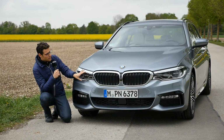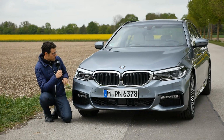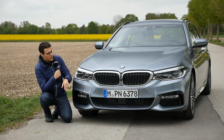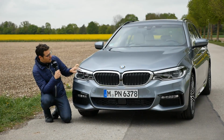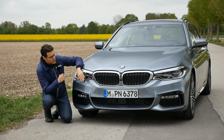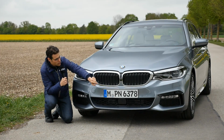What is great is that we have the headlights, always standard equipment with LED. Optional, what we have here, are those high beam LED that have 500 meters of range. And you see they lead over with aluminum accentuation to the now bigger double kidney with adaptive air intakes. At the moment they are closed.